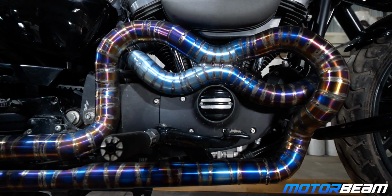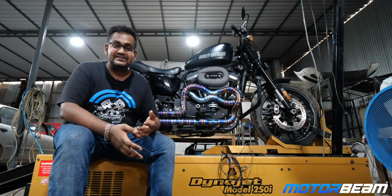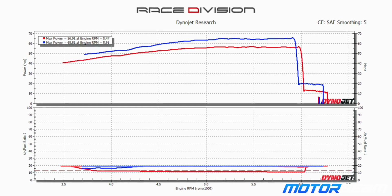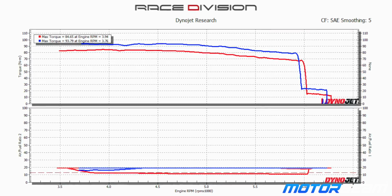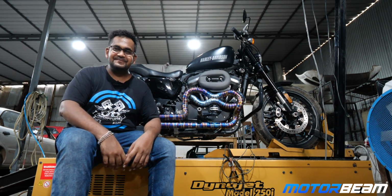So my main first question is, will a new exhaust or addition of a different exhaust give out a power difference? Well, yes, we could find that out from this dyno too. I hope you can see the chart right in front of your screen, and it is pretty clear that the increase is quite a bit. Let's have a word with the guys who are behind this development, okay?